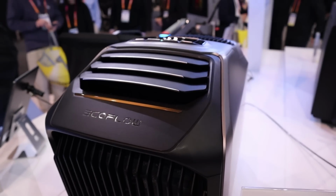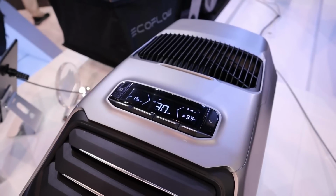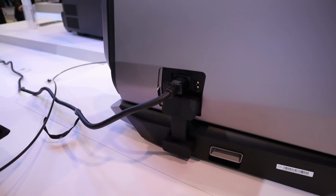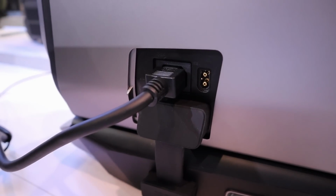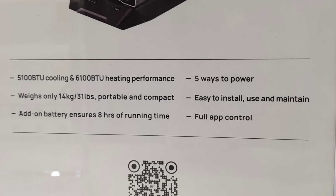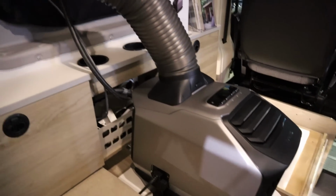Now this is a considerable upgrade to the previous generation, being that it acts like a heat pump, so you can run this as an air conditioner or a heater. Now this gets very efficient run times because it has a DC compressor inside, there's no conversion losses, and it's designed to work with their Delta line of power stations. You can actually control the Wave 2 using your EcoFlow Smart app. They reduced the weight on the 2nd generation, so it's easier to carry around. I think this is going to be a very popular model for EcoFlow.